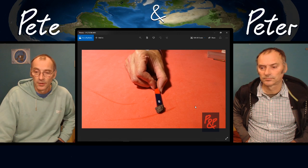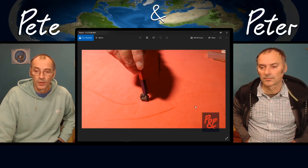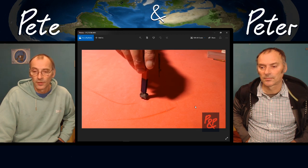Let's just do it, just in case. There we go. We show that the lodestone will attract to both poles of a magnet. That's the south pole. Oh, nearly got it. There you go, lifting that up.